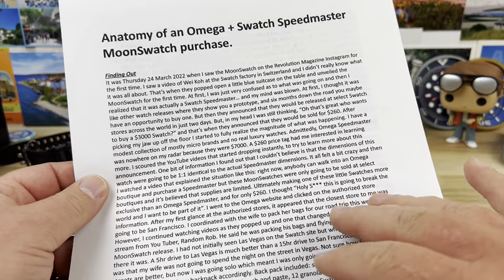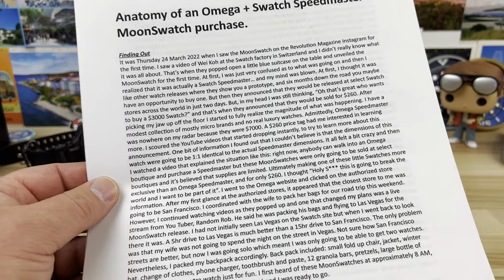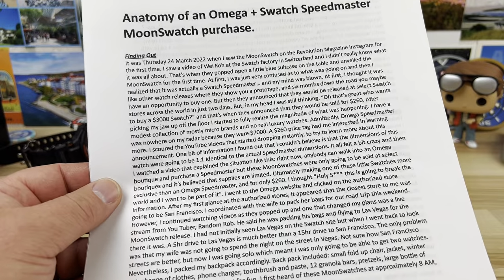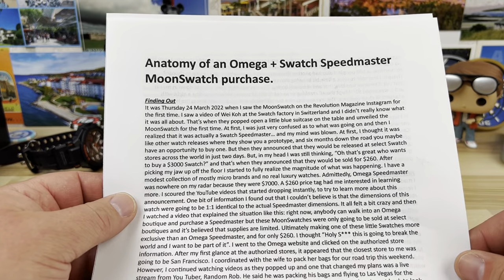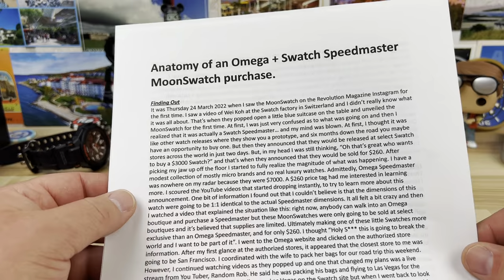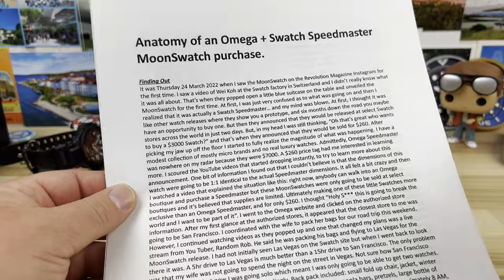I'm going to read this part of the story, and then we're going to jump to some pictures and video, and I'll try to read over those. Hopefully, I can make this happen. But this story is titled Anatomy of an Omega Plus Swatch Speedmaster Moonswatch Purchase. So, finding out, like many of us, I'm just going to read it.